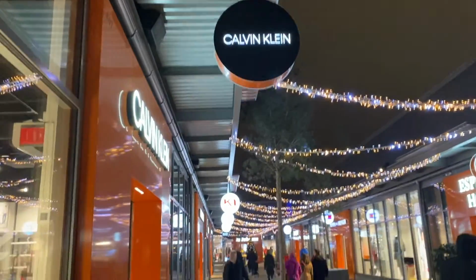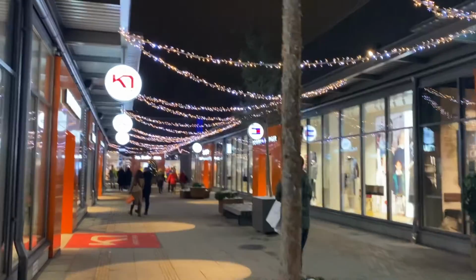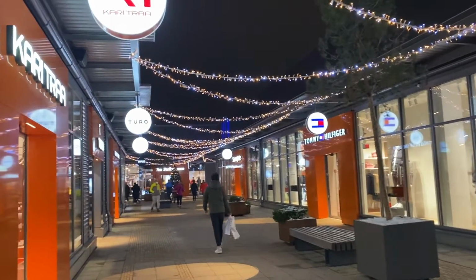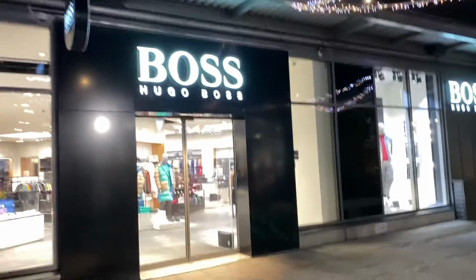Now moving on, so here you can see some of the stores that we have here. Some of them, like Calvin Klein and Tommy Hilfiger and so on, are more international brands in the mixture as well, but yeah, mostly Nordic brands I would say.